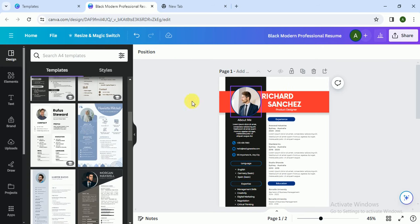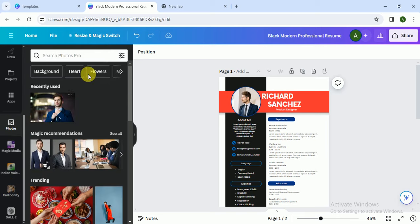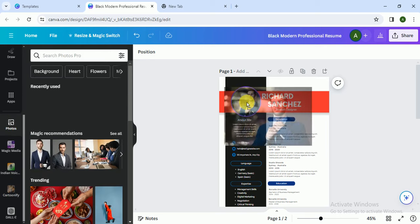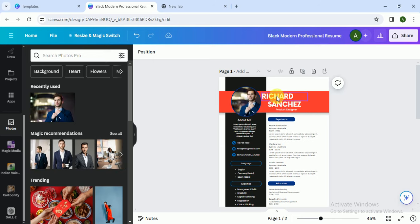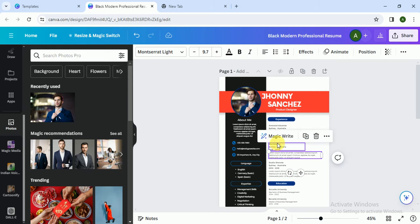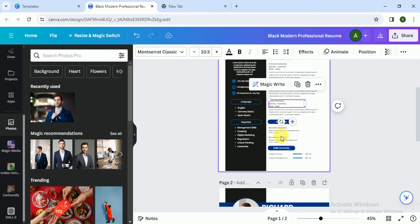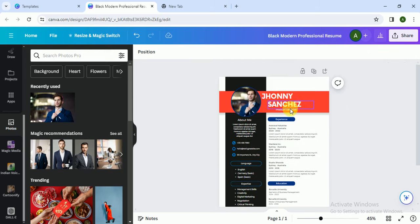Looks good. I am going to photos, and I drag the picture into this circle frame, so it changes the image. You can change the name, and you can change the designation. You can change everything here. You collect the information from the client and make the CV according to his or her needs. So in this way you can create a CV in 2 to 3 minutes.